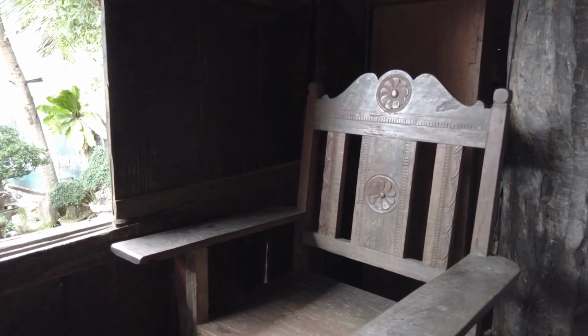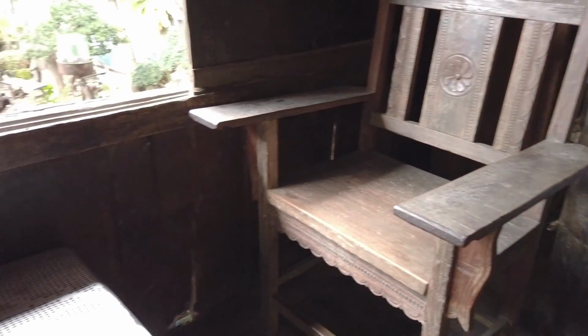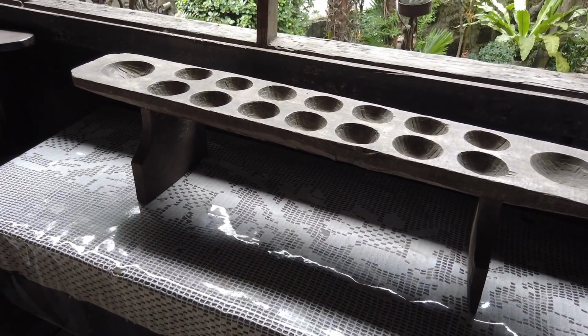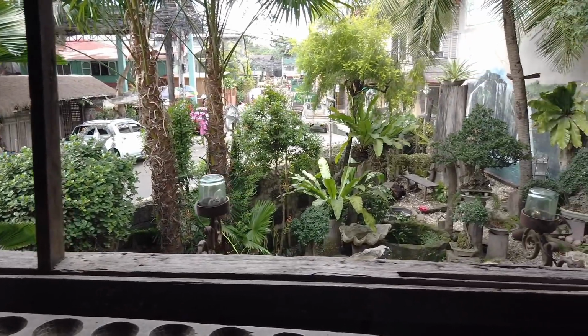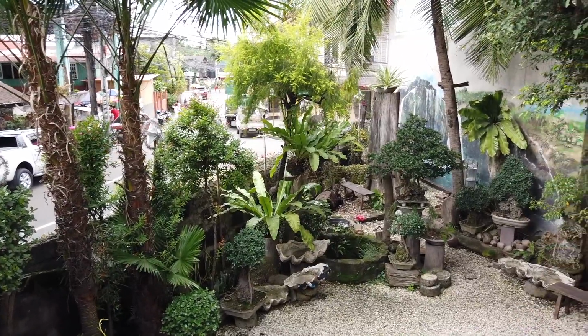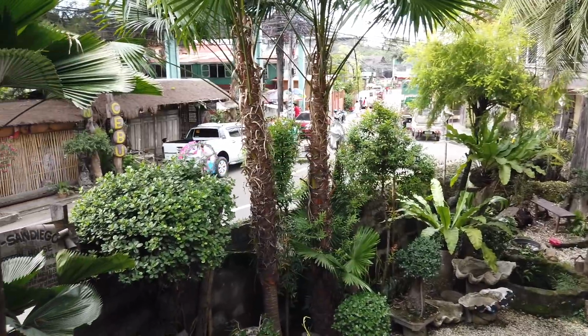It's counting. We can take a picture. There is an old Spanish chair. Then there's a long coffee table, and they can look on the other side of the street, also looking at their gardens. And now you can see the streets of Parian.